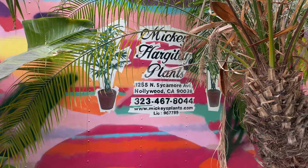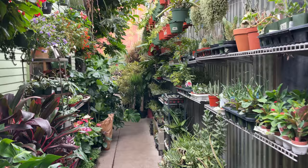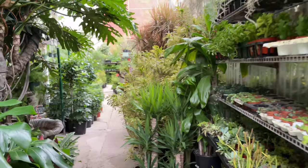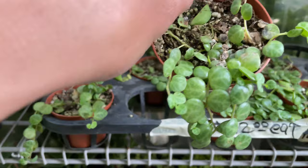Looks like they are just delivering some plants. You'll see Mickey off to the side right there at the entry. So this is one of my favorite, if not my number one favorite plant nursery to visit, because as you can see, this place is just filled with so many rare and uncommon plants that I don't find in my hometown. For example, this right here, the string of turtles, which I've been looking for such a long time, and I finally am able to see it in person.